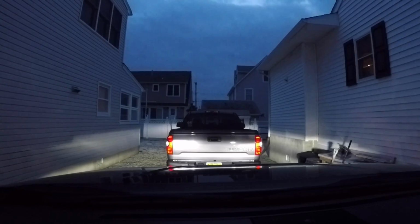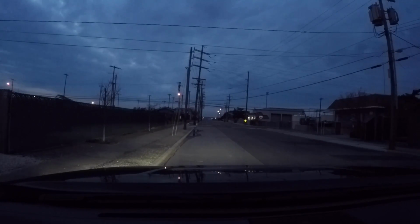If people start getting annoyed, we will deal with that then. But let's take a little ride and see how these things are on the road. Now I hope the picture is good for you, but I can tell you right away, going from the old lights to these LEDs, everything is a lot brighter. You could see a lot more in front of you and in the distance a little more.